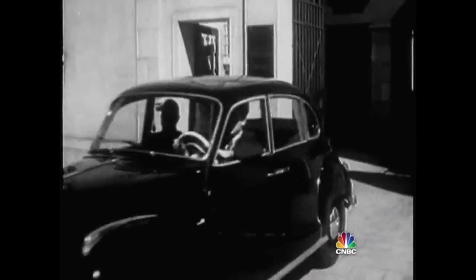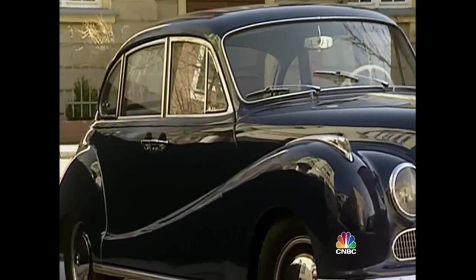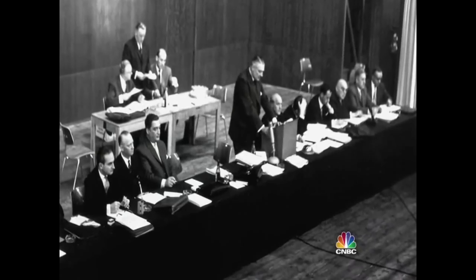BMW was also making big cars, and poor sales of those brought the company to the brink. In a fateful 1959 meeting, shareholders considered a takeover by rival Mercedes-Benz. It's fair to say BMW came within days of being a unit of Mercedes? I would say if that day had gone a little bit different, then we would have been sold to Mercedes. It was really at the edge. Industrialist Herbert Quandt came to the rescue with financial backing that's left his family in control to this day.